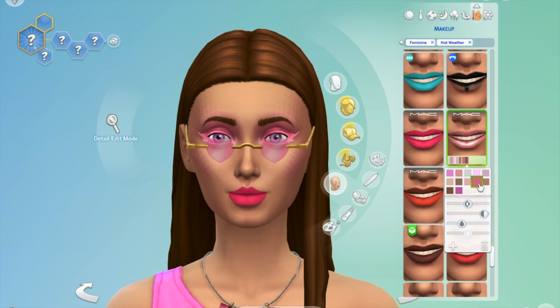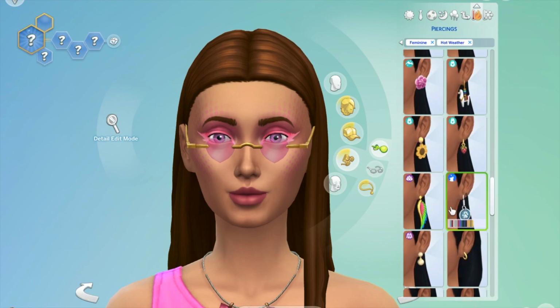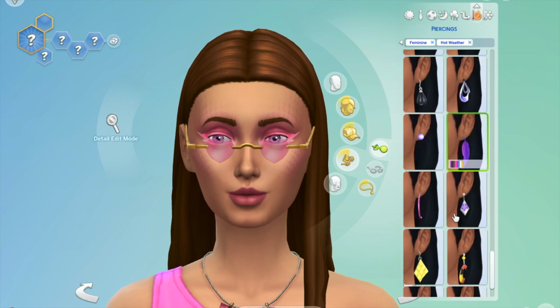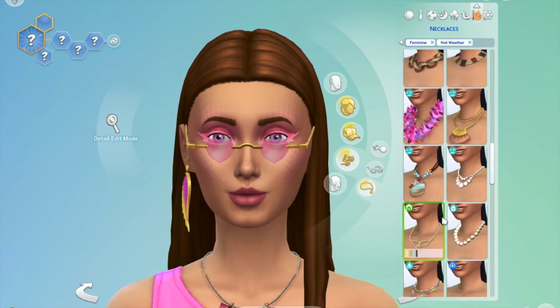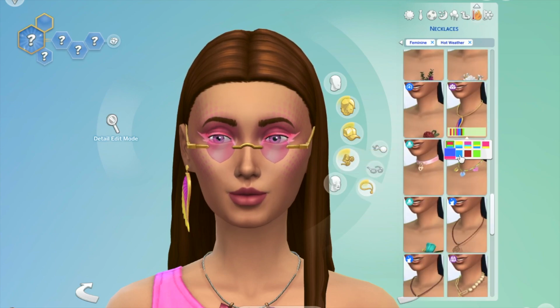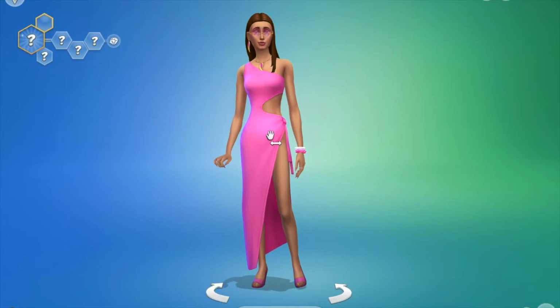Makeup wise, yeah. And then the accessories as well. I think the earrings and the necklace were from the same kit as the sunglasses and the dress as well. That Carnival kit that came out like 2 years ago. Yeah, was it last year? I don't know anymore.